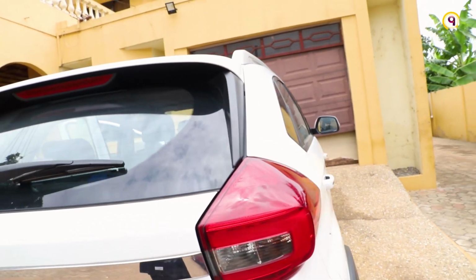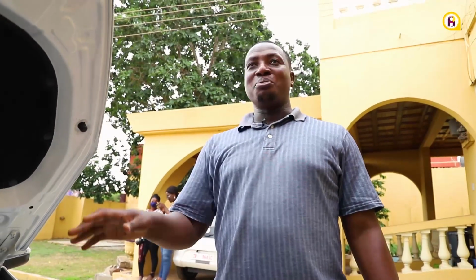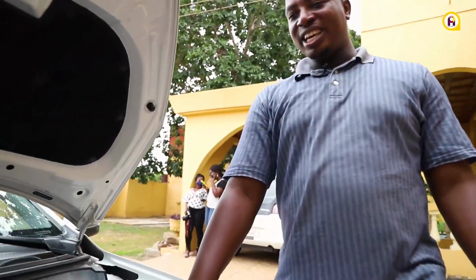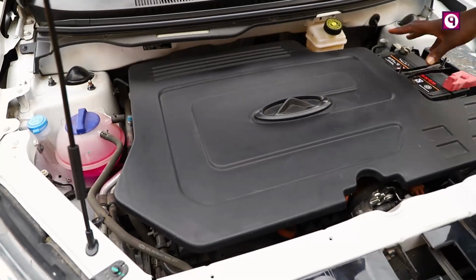My name is Mohammed Doe. I'm the driver's associate at SolarTaxi. I manage all the riders and drivers and also the vehicles. So I'm just going to brief on the technical parts of the vehicle. As you see over here, this is how the hood of the car looks when you open it.